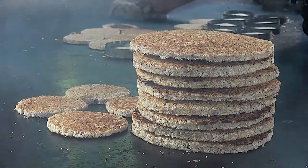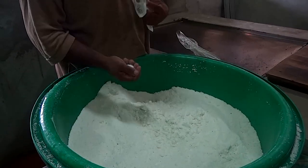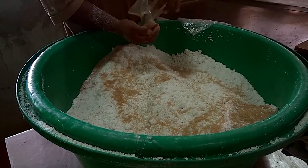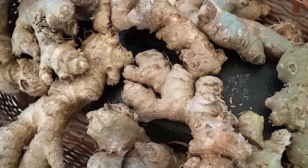The Kalinago people make several types of cassava bread. There is the plain cassava bread, to which just salt is added. There are other types of cassava bread, to which sugar, salt, grounded coconut, or ginger are added for flavoring.